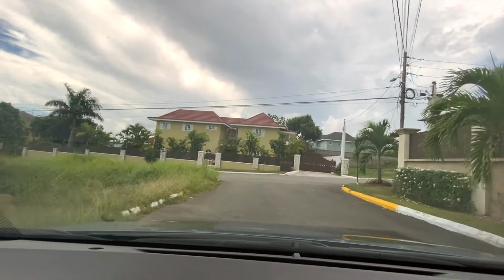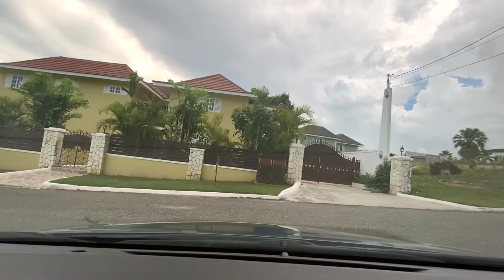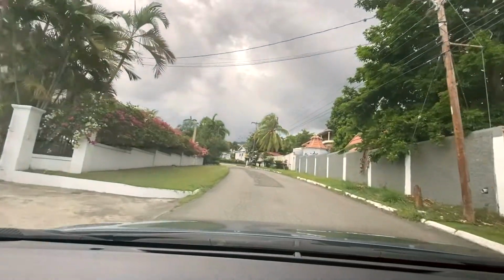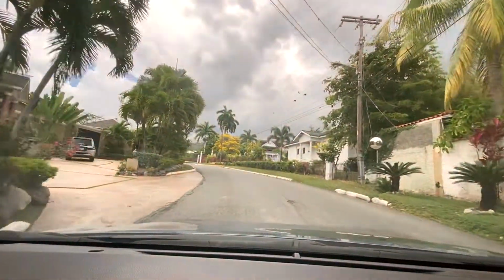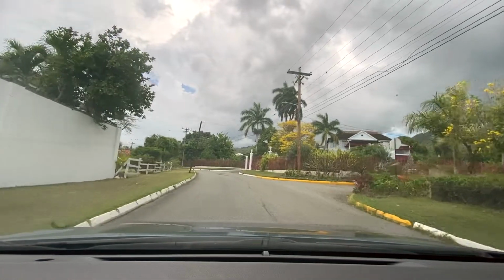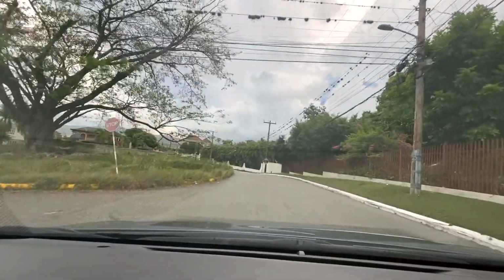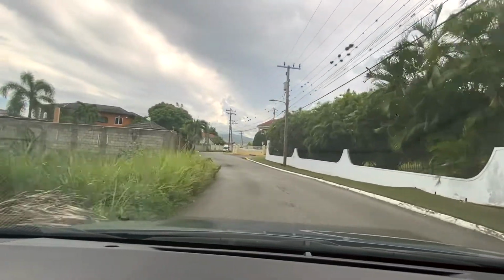We're going to be going back onto the Great House Road, or the main road of the Russel Heights area right here. A second look to your right hand side of the Great House. That's the Cherry Garden Great House. Unlike most of the other Great Houses, this one is not on a tour. You cannot tour it, unlike Devon House and other areas.